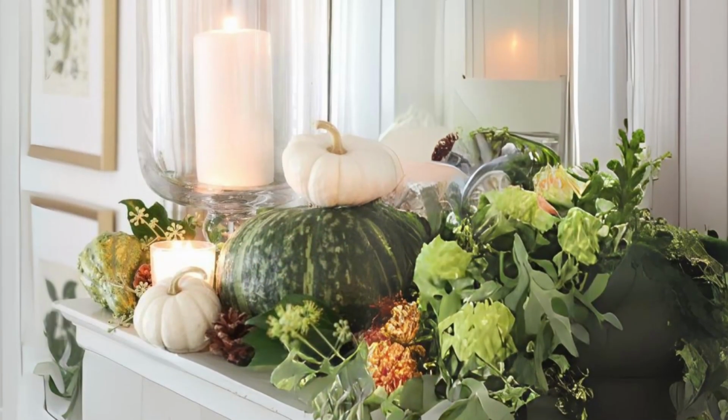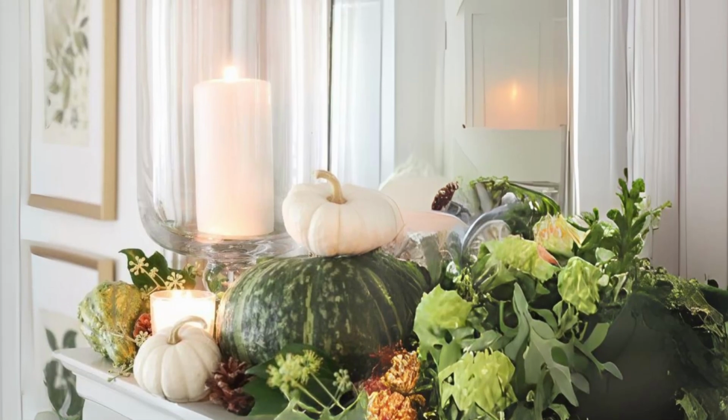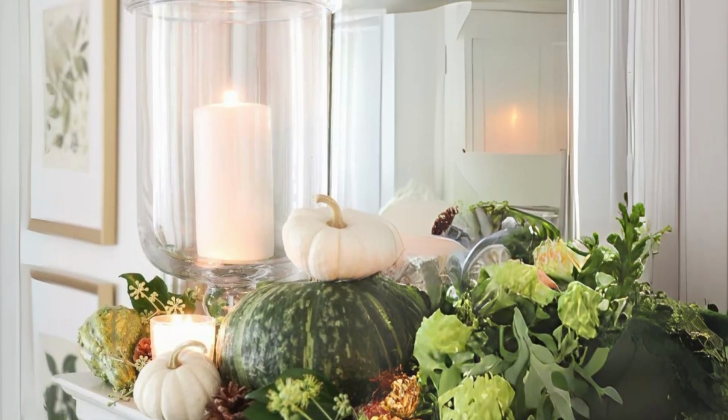Mantle decor. Decorate your mantle with natural pumpkins, pine cones, greenery, and gourds, adding candles for a cozy effect.